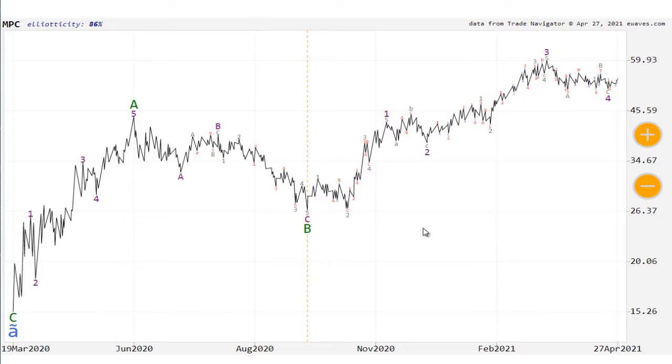This is a little bit of a before and after. We're going to look at a recommendation that was actually issued from EWAVES to one of the flash services back in late April and was recently closed out. Let's take a look at the wave count.